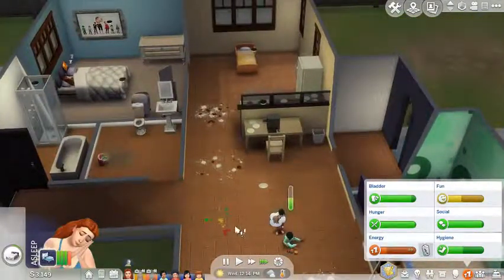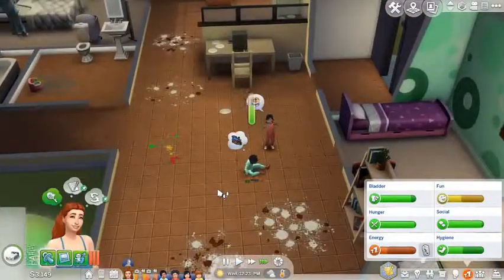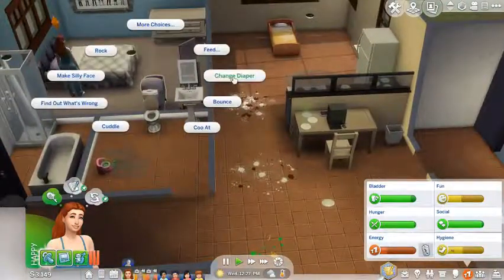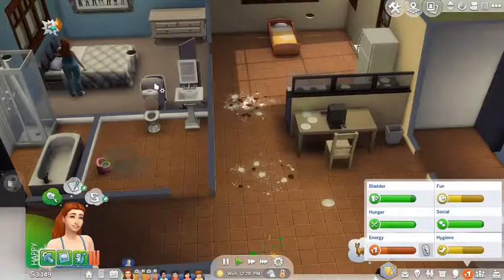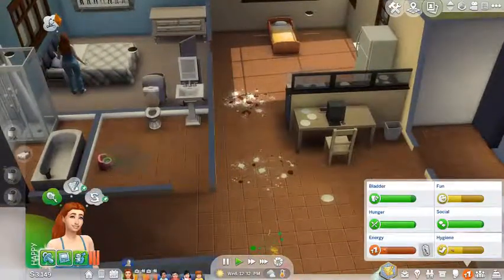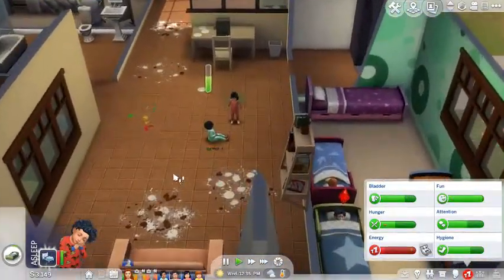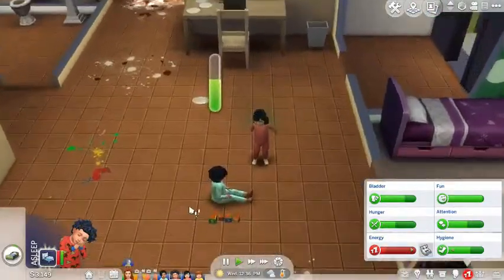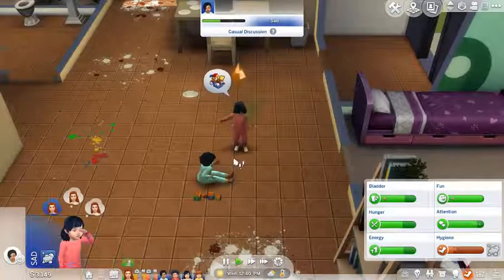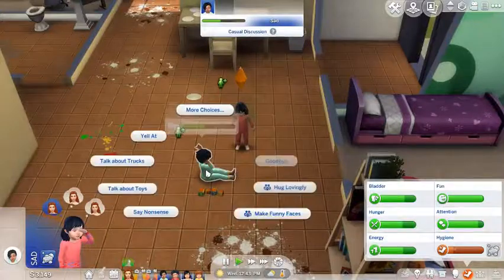I'm just gonna fast forward a tiny bit because we need to focus on Rita and Shaggy, and they're both asleep. Okay, so the baby woke Rita up. We'll change the diaper, bounce, and feed. Okay. And Carlotta and Fred are getting along pretty well. Carlotta just seems to be the social butterfly of the family. I really hope she gets an outgoing trait or something. I feel like that makes a lot of sense.